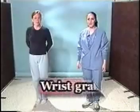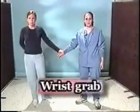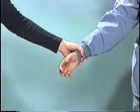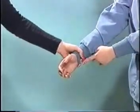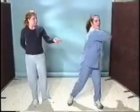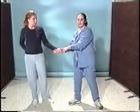The next piece of self-defense that I wanted to show you is the wrist grab. If you are being grabbed by the wrist, what you want to do is use the element of surprise, and go in the direction of the weakest point, which is the thumb and the forefingers. To get out of a wrist grab, what you do is you step in and pull out. Pull away from the thumb and the fingers. We'll do that again in faster motion.